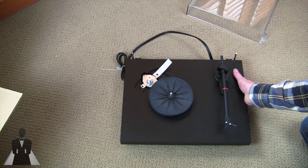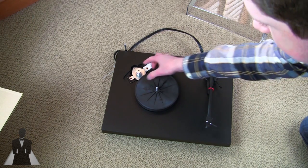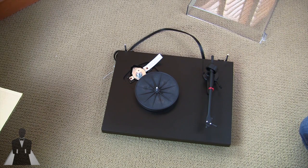It is belt driven, but I think the belt's already on there. No, it's not. So you got the belt right here. Here's the motor. You have to remove the screws and bounce this.